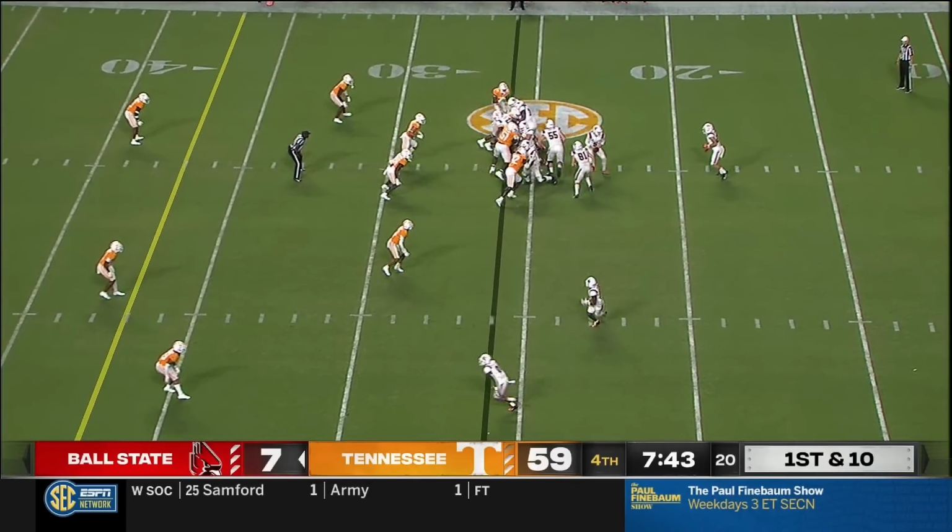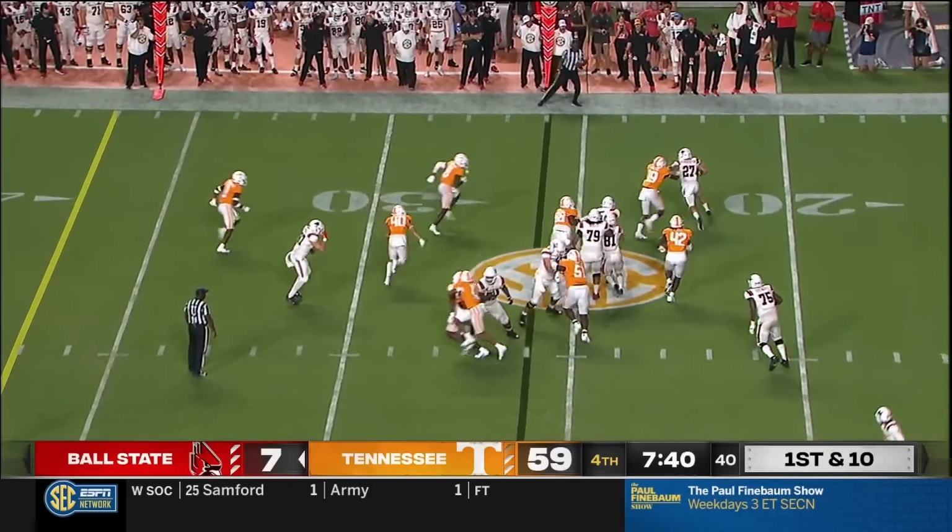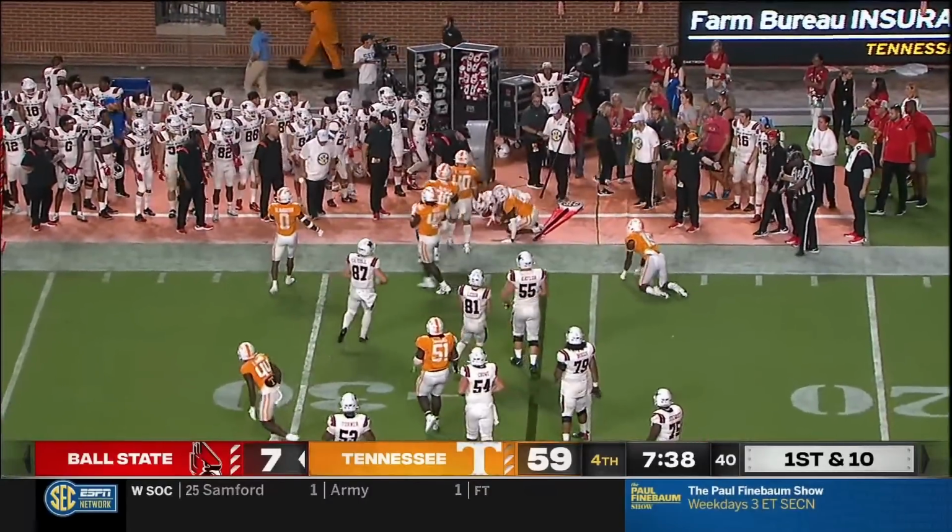Can he put up those same numbers? I mean, no doubt he can perform at a Heisman level again, but is he going to have the pieces around him to put up those kind of numbers?